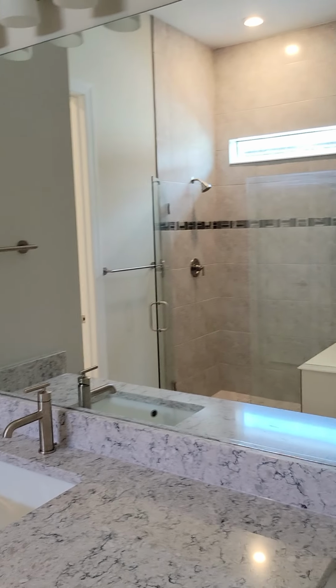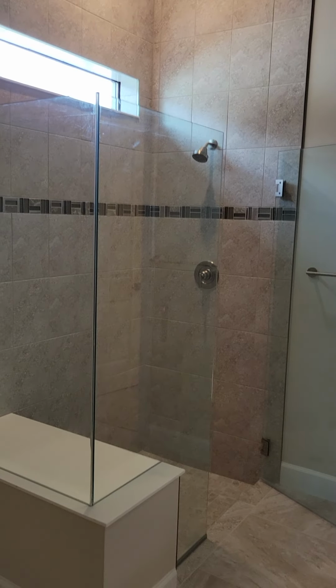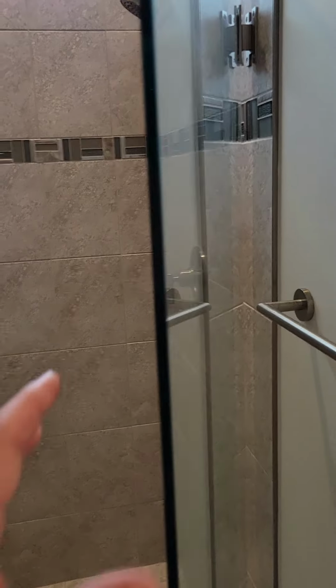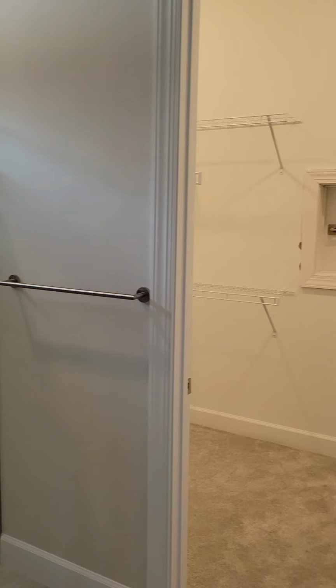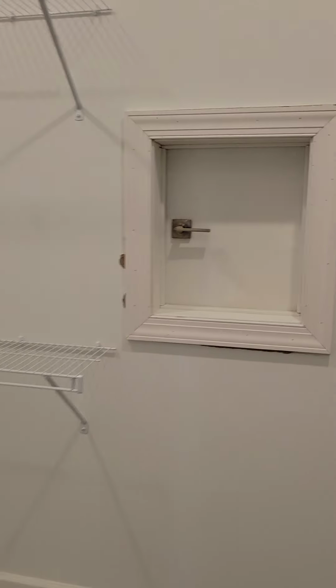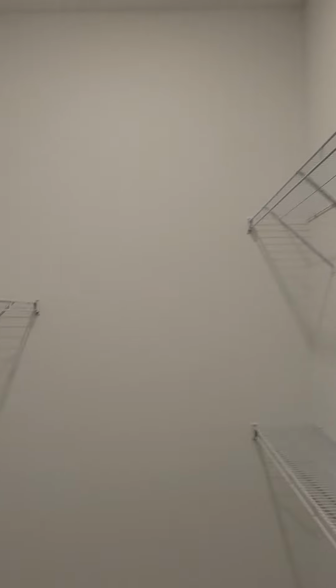That's me. Another closet there. And there's our shower. No bathtub in here, just a shower. And this is Layla's walk-in closet here. And that's that little mini door that we showed you earlier. Goes into the laundry room. A whole back section here, this closet. And it just keeps going. Huge walk-in closet. Huge.